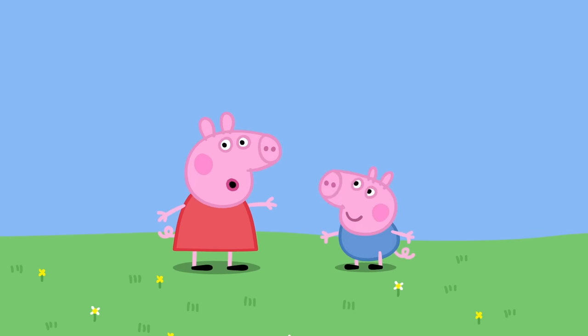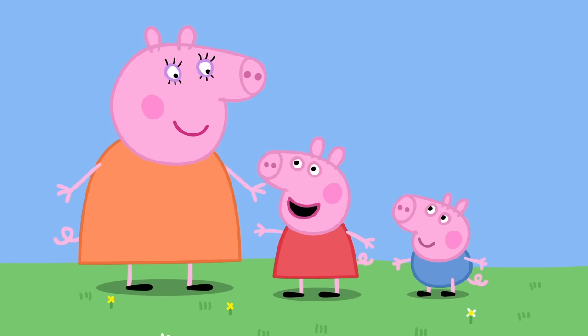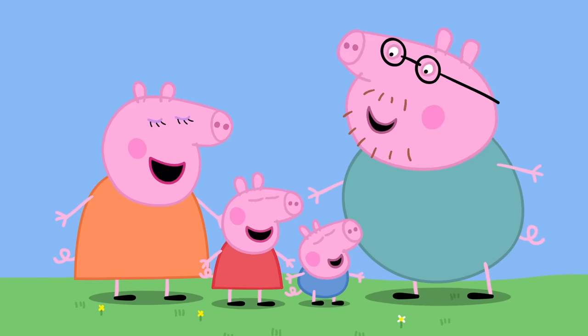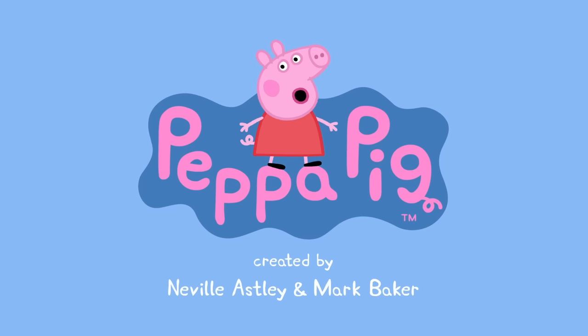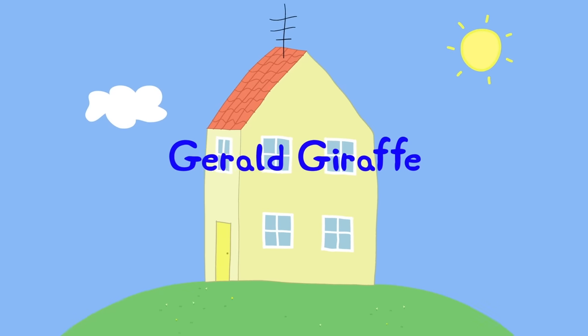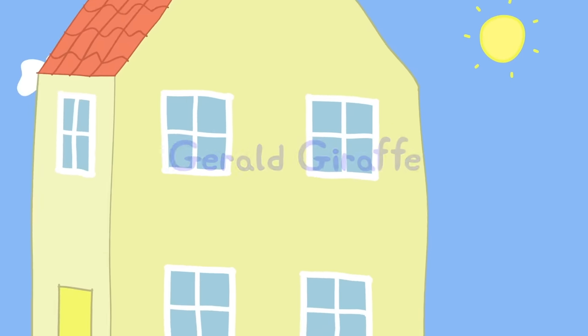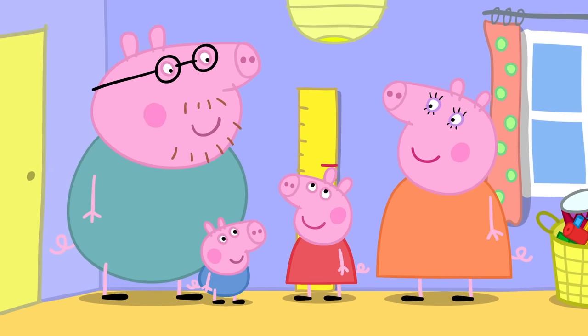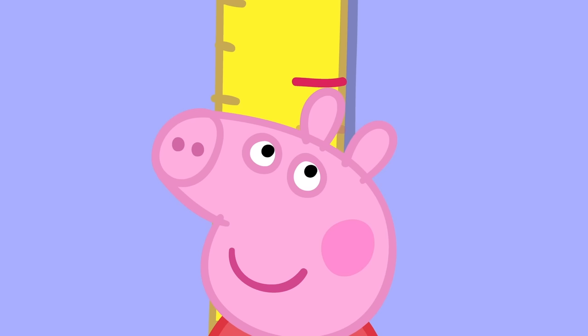This is my little brother George. This is Mummy Pig. And this is Daddy Pig. Gerald Giraffe. Mummy Pig is measuring Peppa. There, Peppa. That's how tall you are.